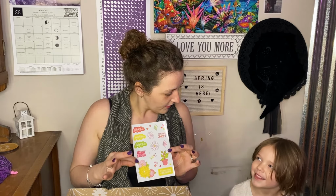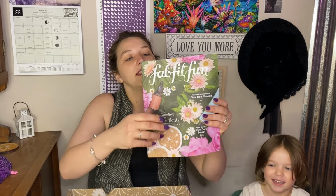So my box came with stickers. That makes me happy. And this really pretty magazine, book. But I think this gives away what's in the box, so I'm not going to open it yet. So the first thing in here is from Bloomingvale.